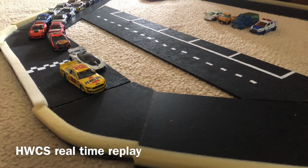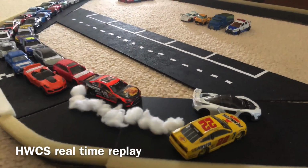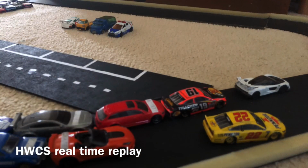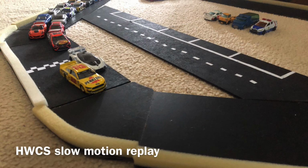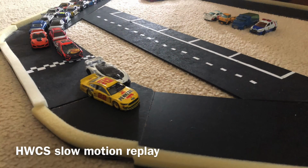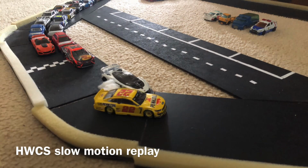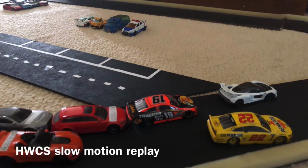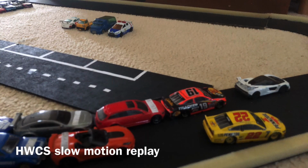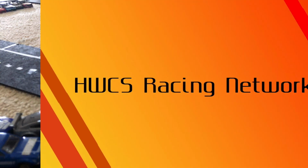Here's a slow motion replay. Austin Dillon drove it in hard on Joey Logano. He was able to keep his car away from the wall. And here's a slow motion replay. Yeah, that was definitely intentional. Right here, Austin Dillon clips Logano and sends him spinning into the outside wall. Logano and Austin Dillon are going to have a lot of beef after this race.